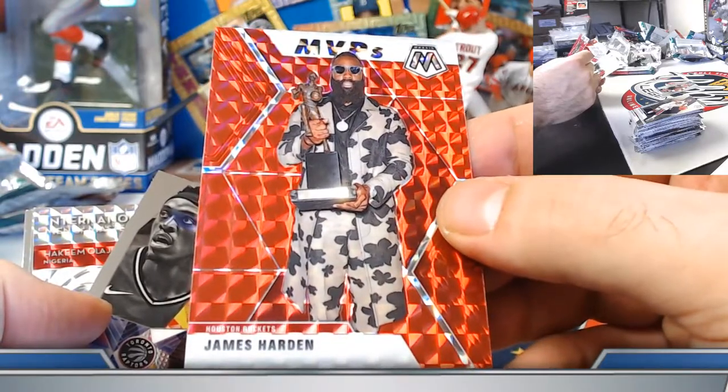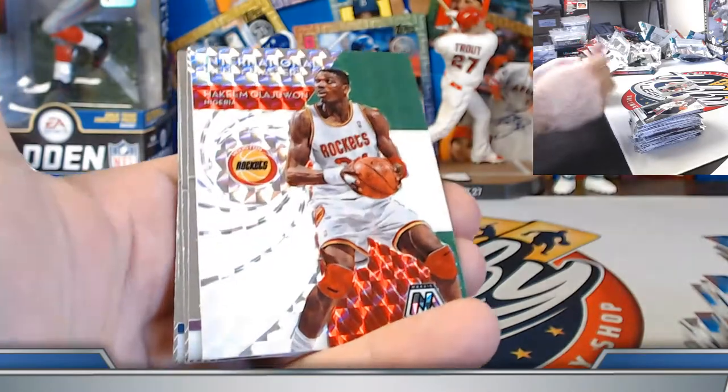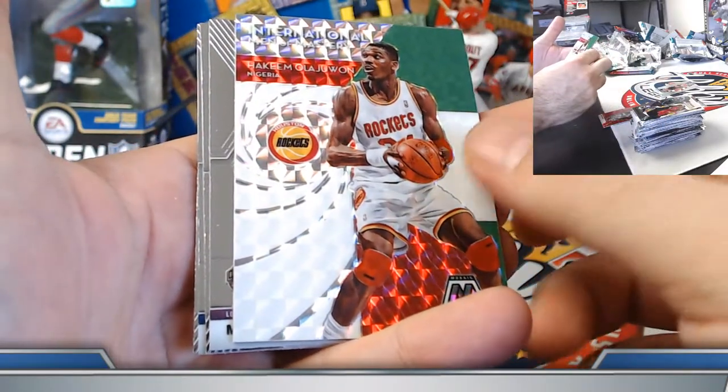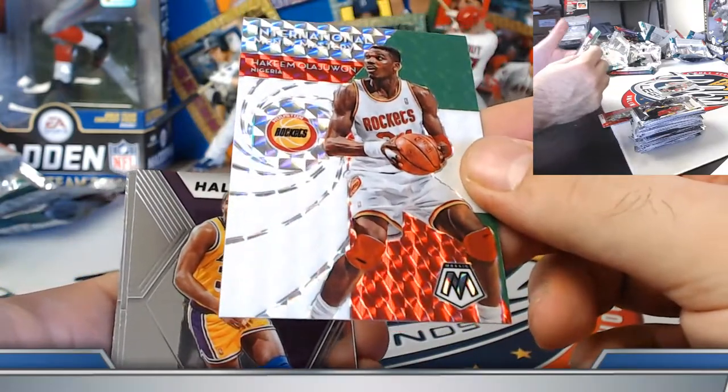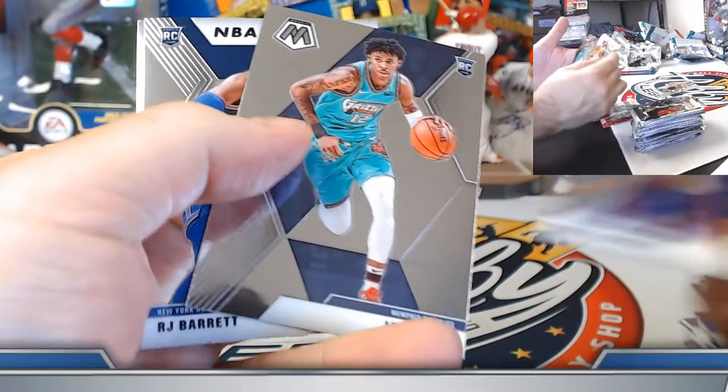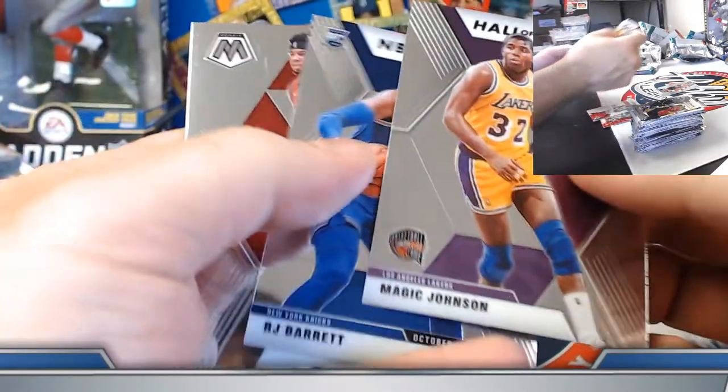Nice James Harden, MVP, red mosaic. The Dream, Hakeem, International Men of Mastery. That is the base mosaic version. Ja, base rookie. RJ debut.